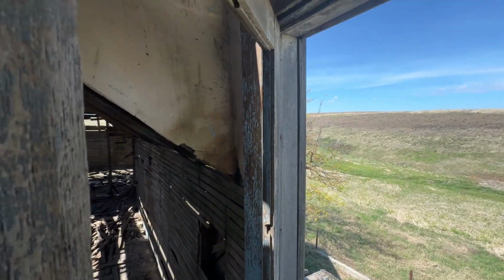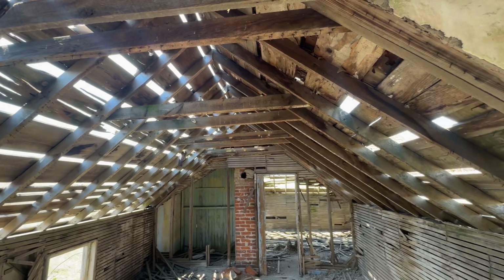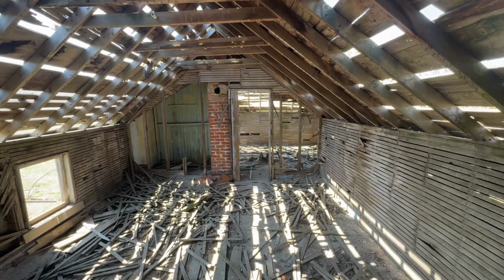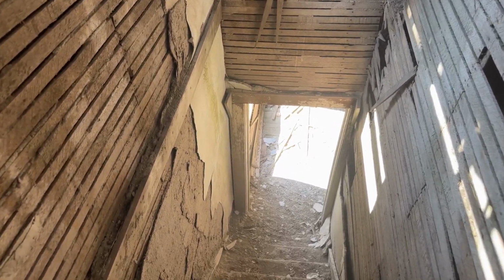Yep, another bird just flew out. There's bird nests all over up here, hidden up in the rafters. So it's kind of their home now. So now we're gonna head back downstairs and I'm gonna show you guys around outside a little bit.